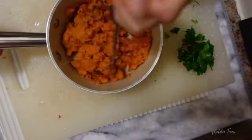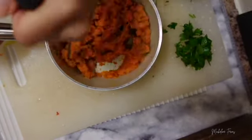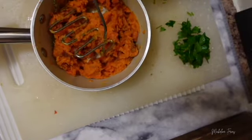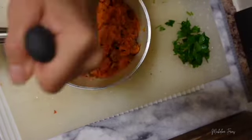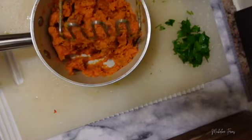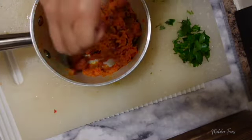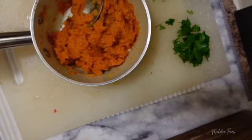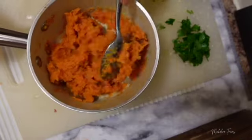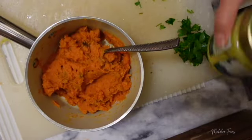All right, and if you don't have one of these potato mashers, you can easily just use a fork. It's really that easy. Keep it simple. You know what, I think that's good enough for me. It doesn't take too long. And your sweet potatoes are done. Let's just mix it around. Voila. All right, perfect. Okay. Good. So sweet potatoes are done.